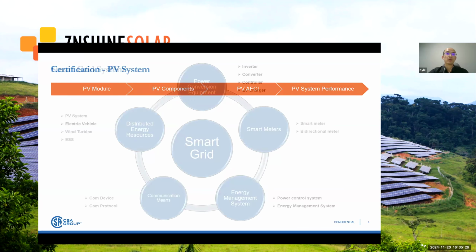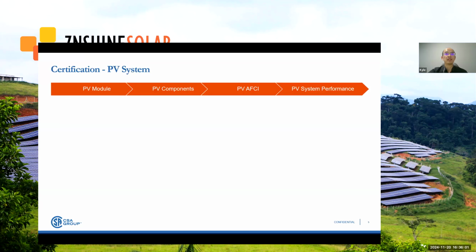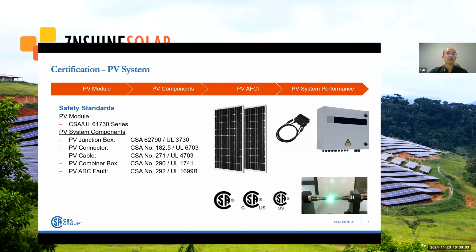Generally, the smart grid may be composed of distributed energy resources, power conversion equipment, smart meters, the energy management system, and also the communication means. So CAC offers certification services to critical equipment in the smart grid system, like the equipment mentioned in this slide, for both residential and commercial use.